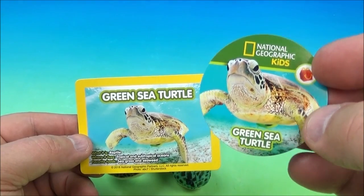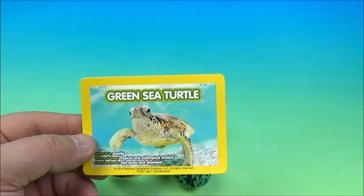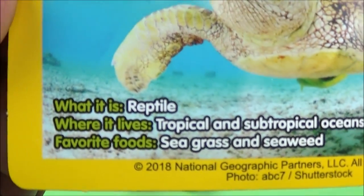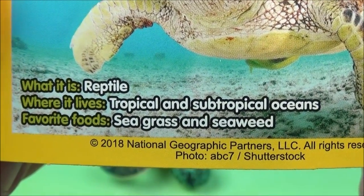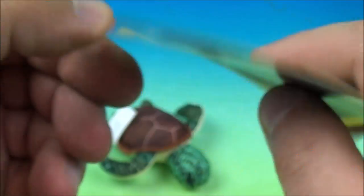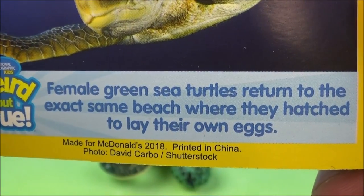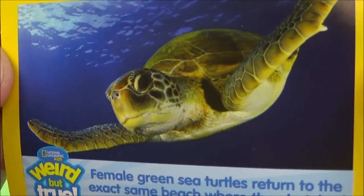Next up at number four is the Green Sea Turtle. So here is your collectible little disc. Very nice. And here is the collectible card that it comes with. So there's a great picture of the turtle. And let's see. It reads, what it is. It's a reptile. Where it lives, tropical and subtropical oceans. Favorite foods, seagrass and seaweed. And on the other side, weird but true, it reads, female green sea turtles return to the exact same beach where they hatch to lay their own eggs. Wow, and that's a great picture, actually. I really like that one.